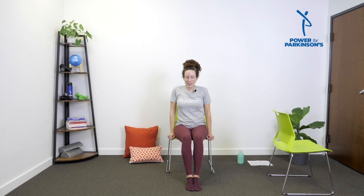As you're ready, go ahead and slide yourself back in your chair. Option to, of course, pop your legs up on your second chair or lie down on your bed or on the floor, as long as you're safe to get back up. Excuse me. And get as comfortable as you can here.